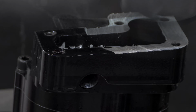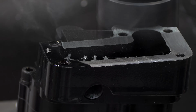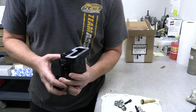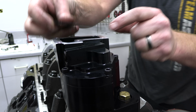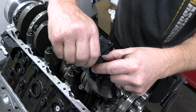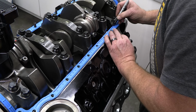On the billet Moroso pump, the pickup is built into the billet body. So Larry tore it apart and cut a few thousandths off of it on the Bridgeport mill. Then he cleaned it up and put it all back together. These billet pumps are a bit pricey compared to old school cast pumps, but they are super efficient for a wet sump oil pump and provide lots of flow while also eliminating cavitation in the upper RPM ranges, so it all ensures consistent oil flow throughout the engine.